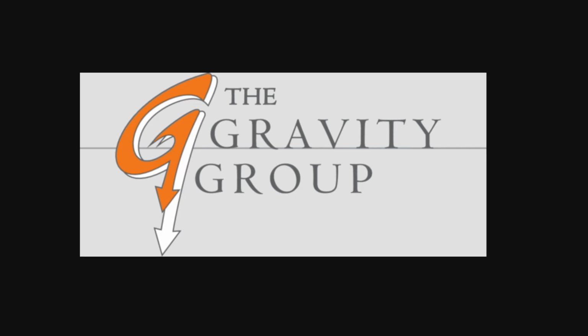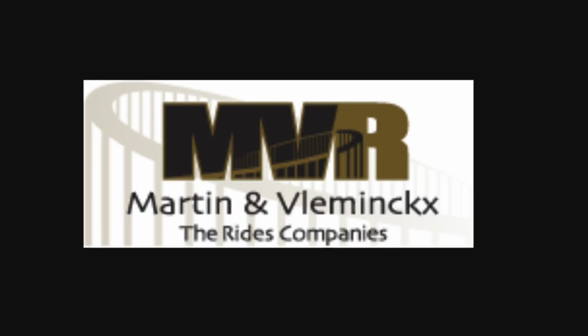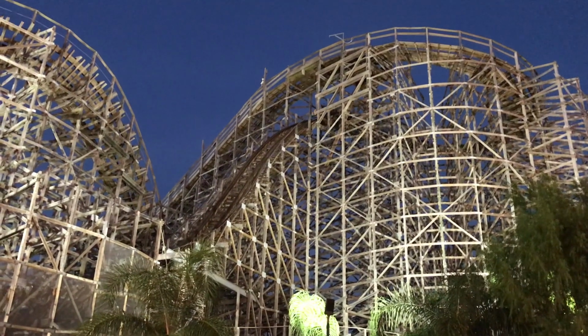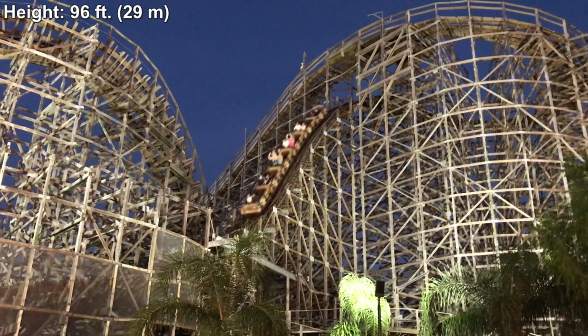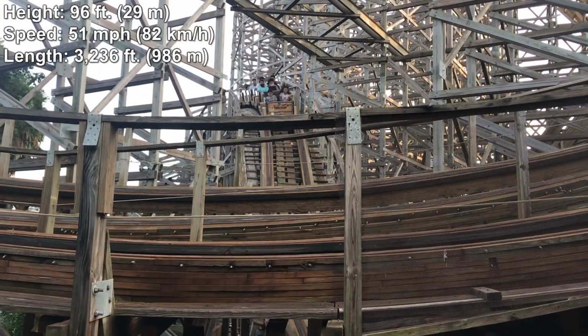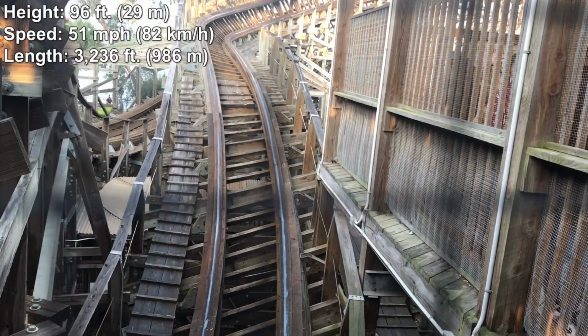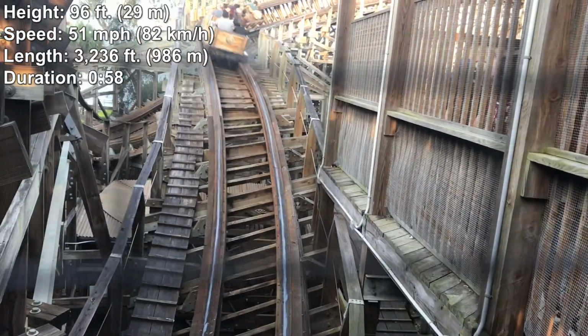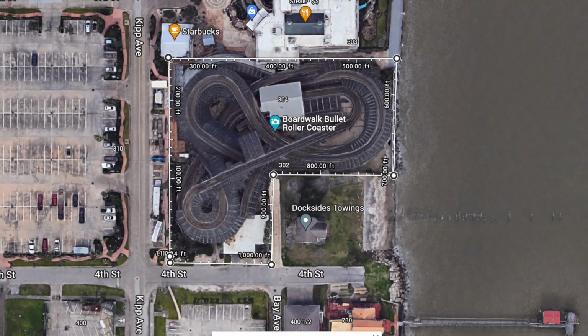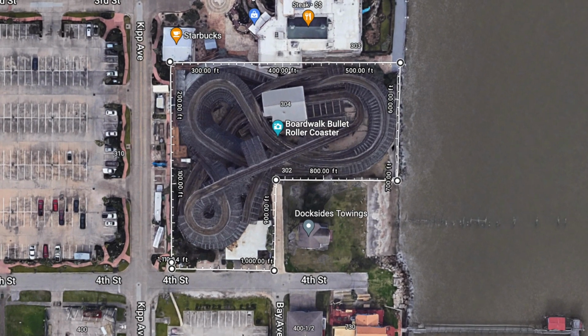Boardwalk Bullet is a compact wooden coaster designed by the Gravity Group and built by Martin and Fleming. It has a height of 96 feet, a top speed of 51 miles per hour, a track length of 3,236 feet, and a ride duration of roughly 58 seconds. While those stats are certainly nothing to write home about, the entire ride takes place on a plot of land that is less than 60,000 square feet.